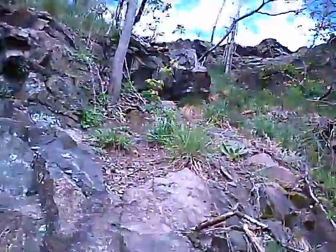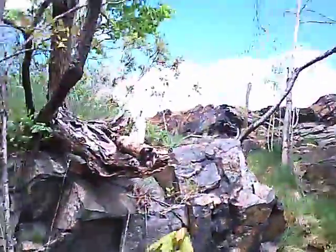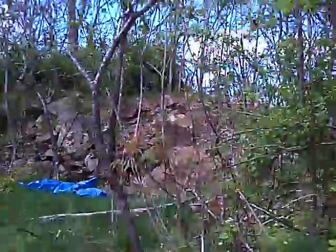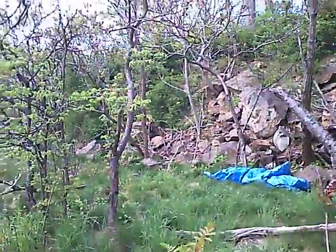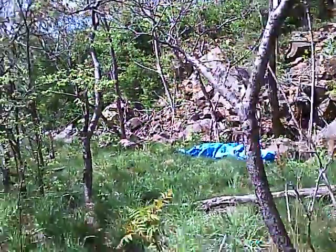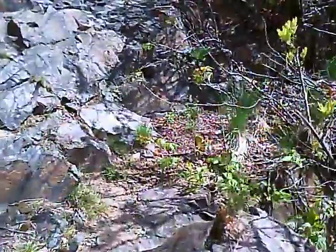Here's this rock we're going to try to climb up. Climb the rock. Hold on to the trees. Yeah, a little path people climb here. I've never been up here before. Here's a little tarp. Someone had a camp out here. Someone had no place to sleep when it was spring or summer. You could sleep out here. There's some more steps. Natural steps.